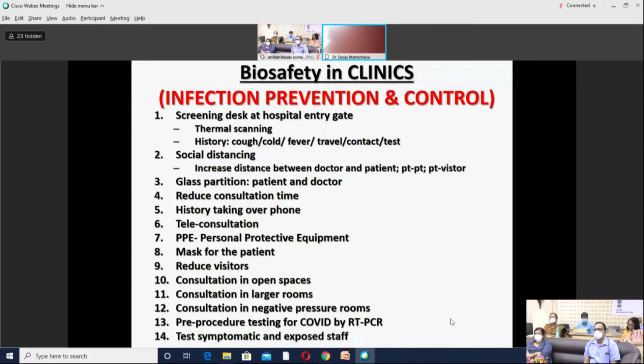Pre-procedure testing for COVID by RT-PCR. Now, this is being increasingly done not just in our center, but I'm sure in many other centers, both in this country and outside the country. And the principle is that COVID infections are also occurring in an asymptomatic manner. So there is hardly any symptoms, hardly any fever, cough or cold or breathlessness, which can distinguish a COVID infected from a non-infected.